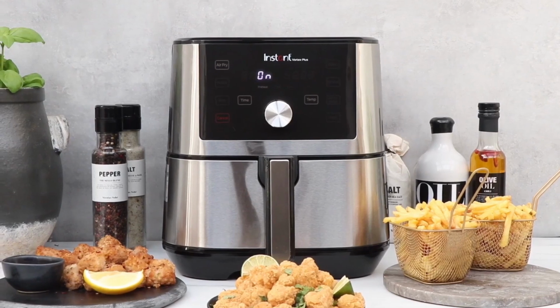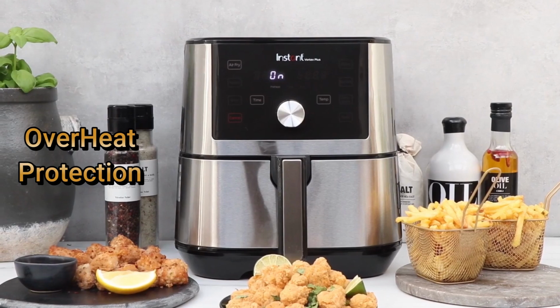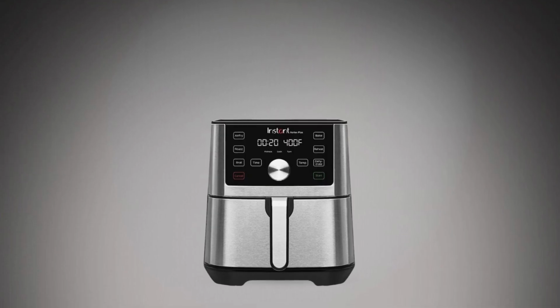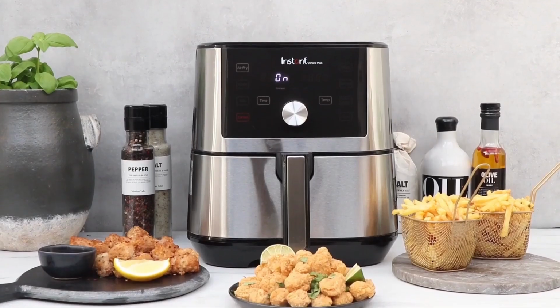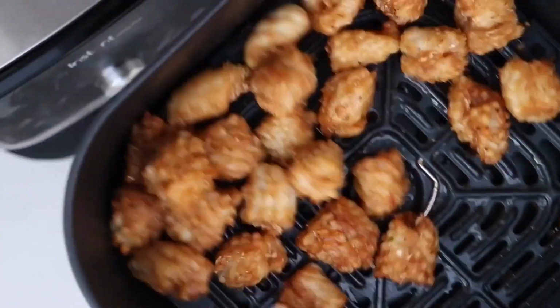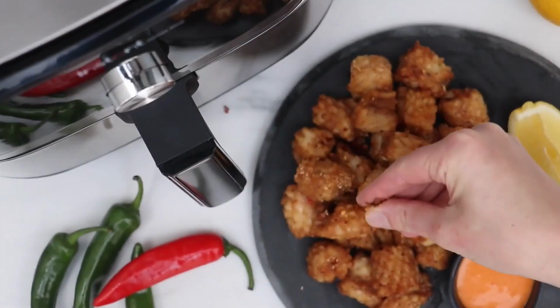Safety is a top priority, and this air fryer incorporates built-in safety features such as overheat protection and auto-off, providing peace of mind while you focus on creating culinary masterpieces. Ideal for quick and delicious meals, this kitchen must-have is perfect for 4 to 6 servings, making it an essential companion for busy individuals and families.